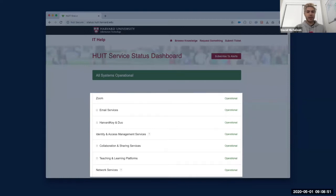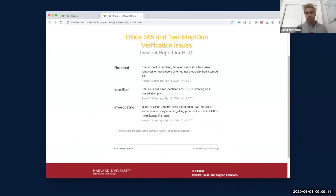Status pages are made up of components, which represent the services that your users depend on. Highlighted here, we can see the components that Harvard decided represented their system of services that their users depend on. Of course, this is different for every organization, and each page has the flexibility to make these their own.